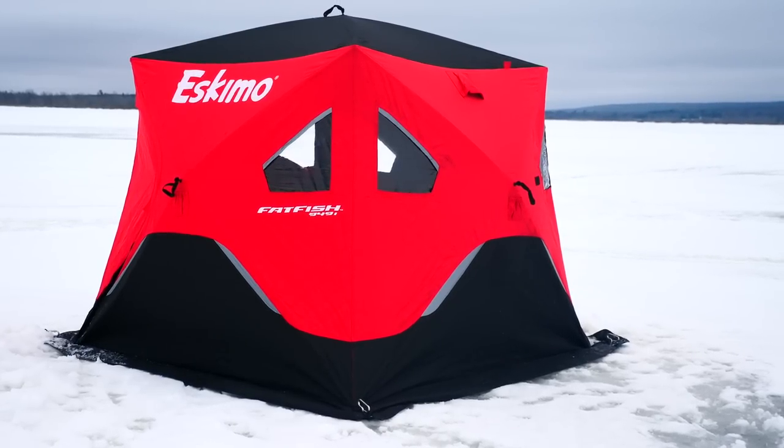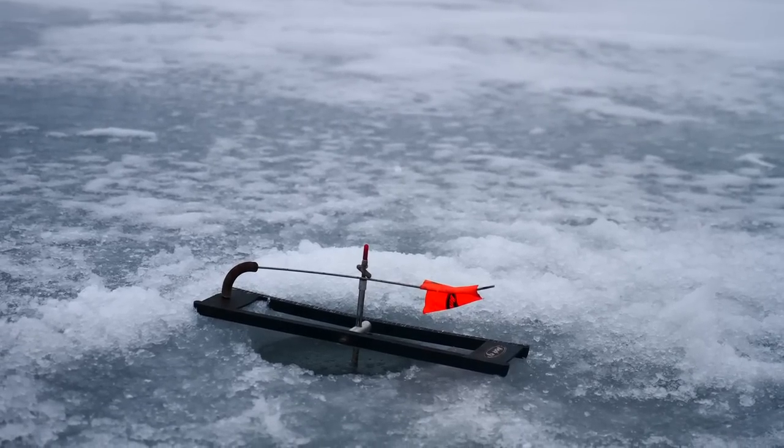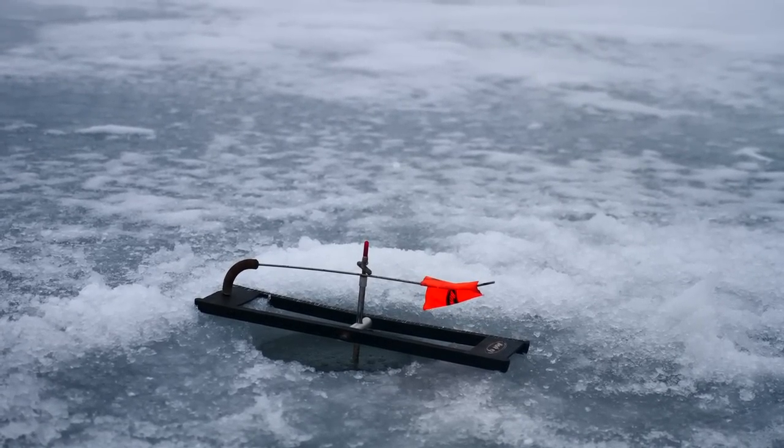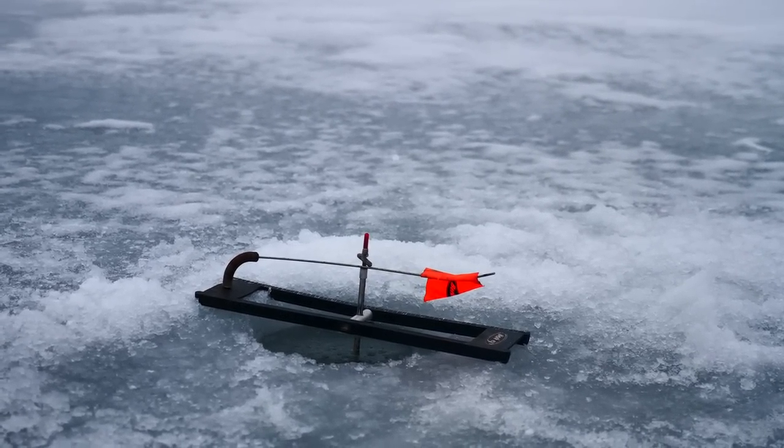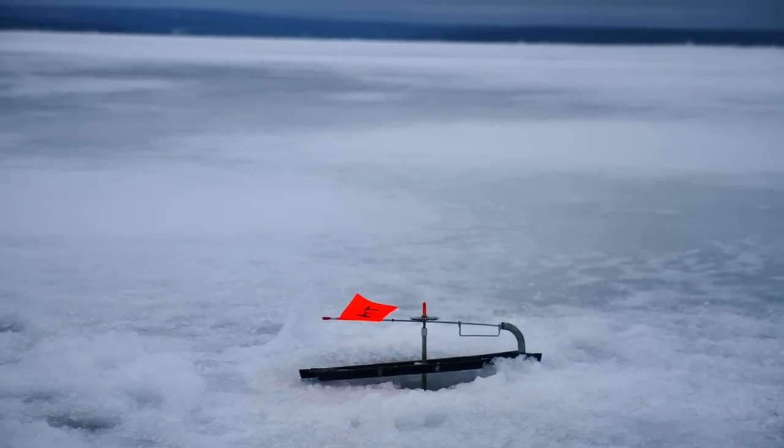Alright guys, we're all set up. We got the shack up, we got a few tip-ups out, and we are just about to start jigging. What I did here, guys, is we got on Navionics and found a different, steeper break in the same general area where we camped last time, but we changed our position just a little bit. We came to the other side of this point that stuck out, and we spread our tip-ups out.